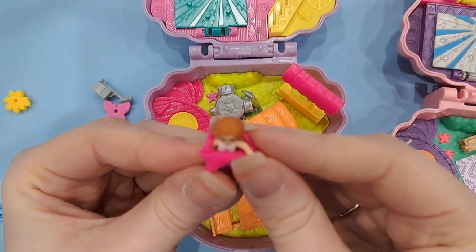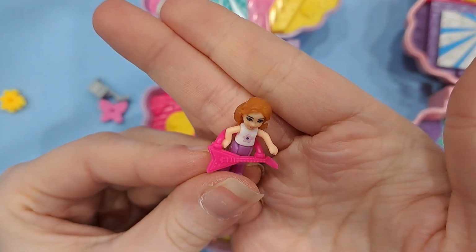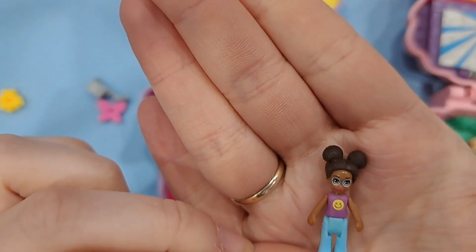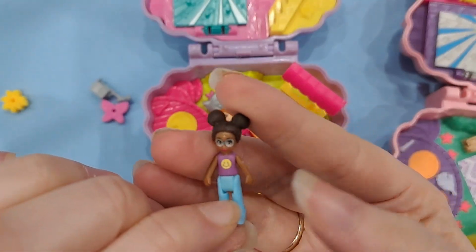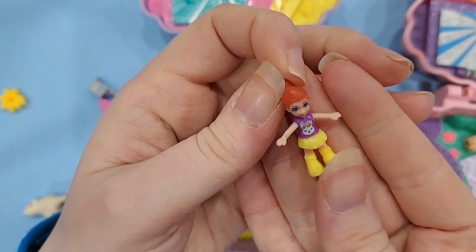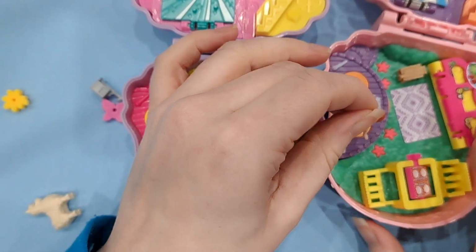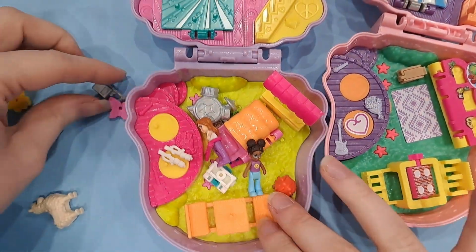So there you go, she's now playing the guitar, rather weirdly, but she is doing it. And then this little character here is looking very, very cute. And again, just the same with the articulation, exactly the same. This is what the Polly Pockets used to look like when Mattel first re-released them. It was all rubbery down here, and then you would stick them to that in order to make them stand. But they've obviously changed that up since then.